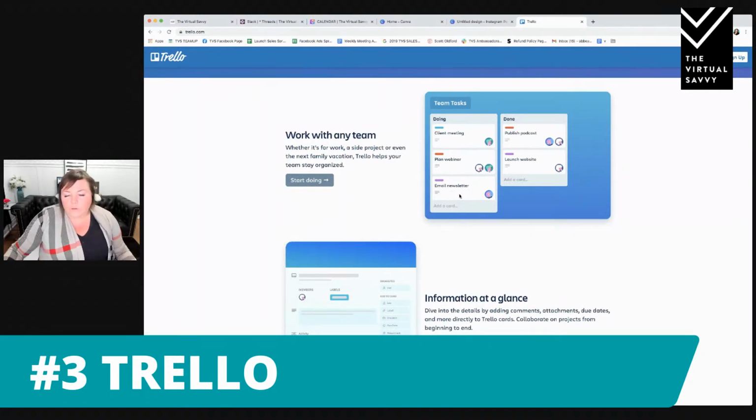And so we love Trello. Again, we've switched to a different platform, but that's because we have a really huge team now. When we first started, Trello was huge for us. So it's great for project management, for organizing your own thoughts even.